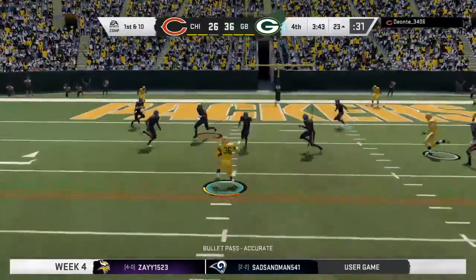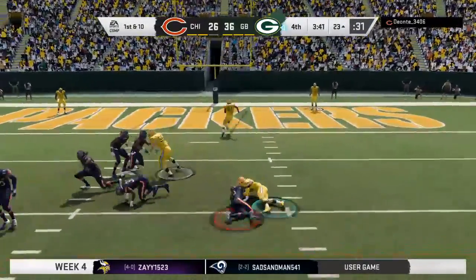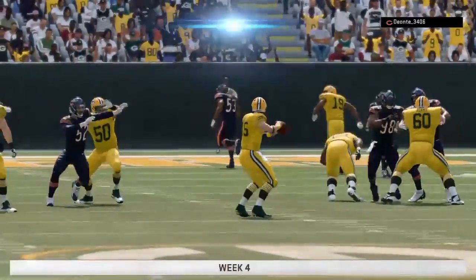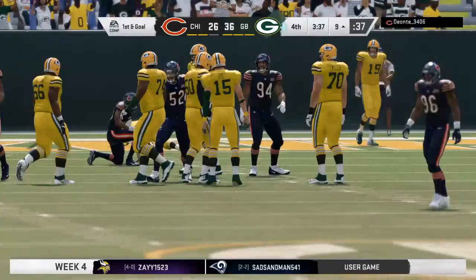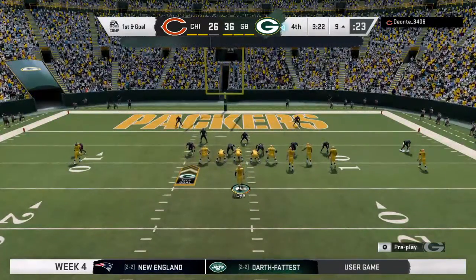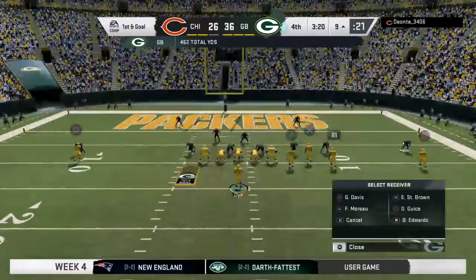Here we go again. Now he dumps this off over the middle. And he gets it inside the 10 to the 9. A nice pickup of 14, and it moves the stick, sets up a 1st and goal. A good chance now to put this game on ice. This is 1st and goal.